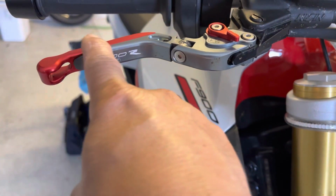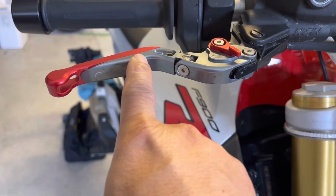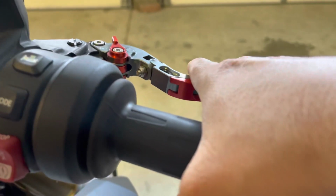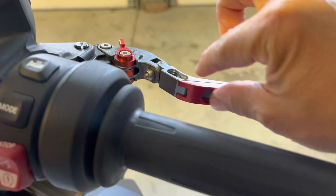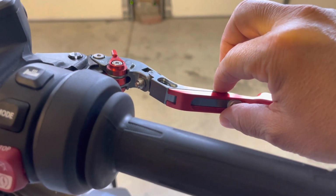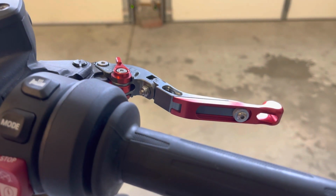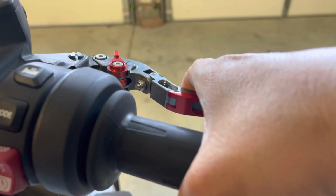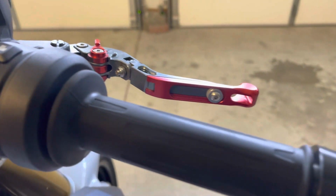It is a little bit thicker on here, so when you're pushing the clutch or the brake down, you can tell the thickness of this from the stock one, but you get used to that. Some people like it a little bit thicker because it's more of something to grip onto, but very, very easy.